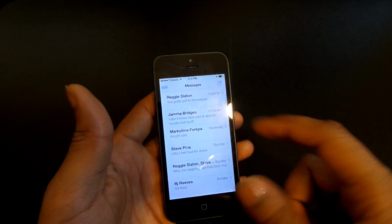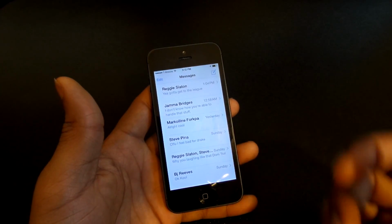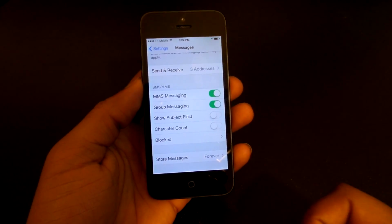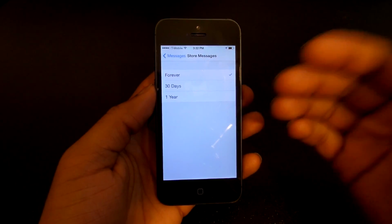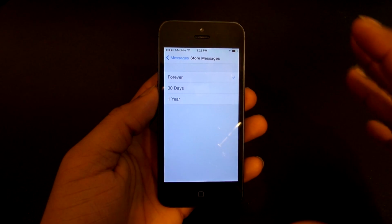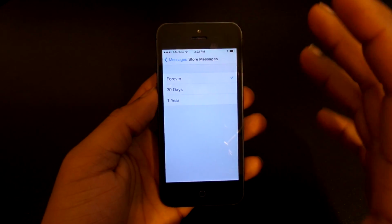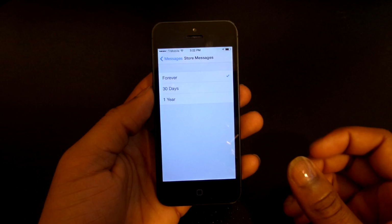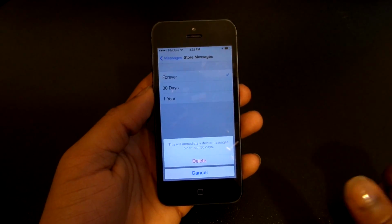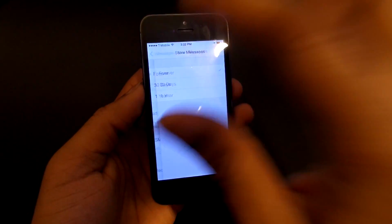Overall, that's pretty much it for the messaging app. You still have the ability to swipe and delete as you had before, and it's one of the major overhauls in iOS 8. Messages have also seen an additional feature. If I scroll down here, you'll see Keep Messages. When I click that, you have Forever, 30 Days, and 1 Year. There's almost like a kill switch on your messages with this feature, and that's really awesome. I mean, iPhone and iOS and Apple, all of them are worried about security, and if you don't want to have all this information taking up not only space, but valuable information, you have the ability to go to 30 days or a year. And it says this will immediately delete messages older than 30 days. Now, you might not want to do that, but just be very keen on what kind of usage you have. But they've added that, so that's really cool to see.